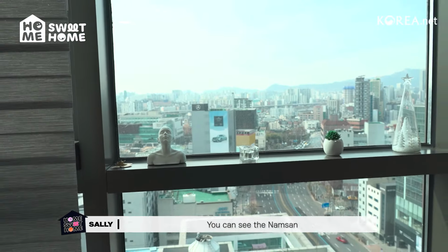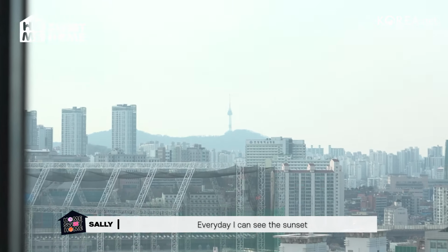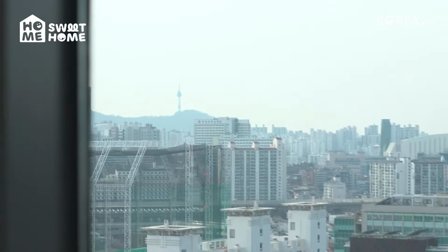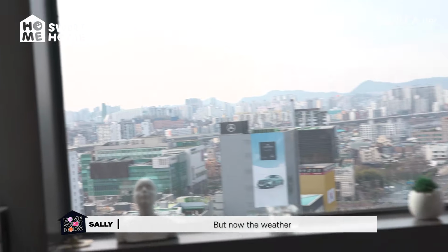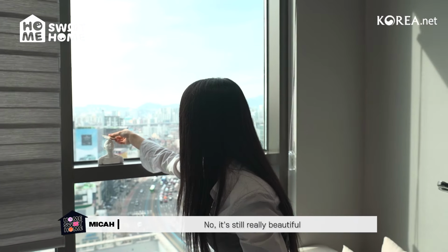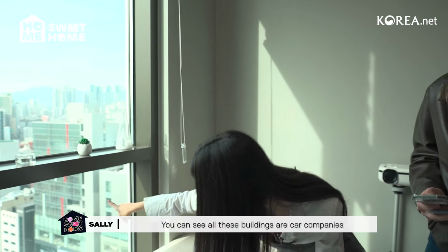You can see Namsan, you can see Namsan Tower. And every day I have a sunset. Really? In the evening, the sun goes down there. Now the weather is not that good, but still. No, it's still really beautiful. You can see all these buildings are car companies.